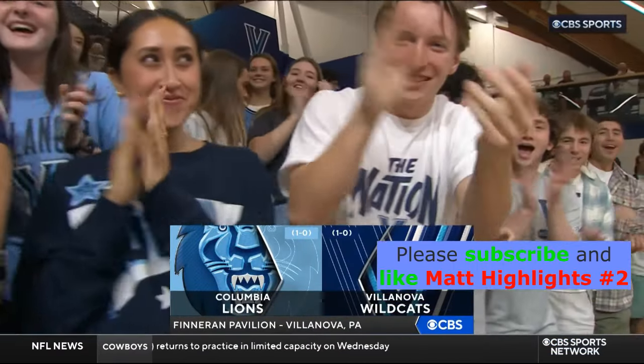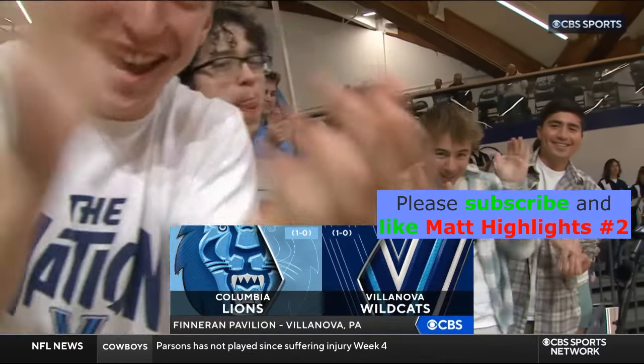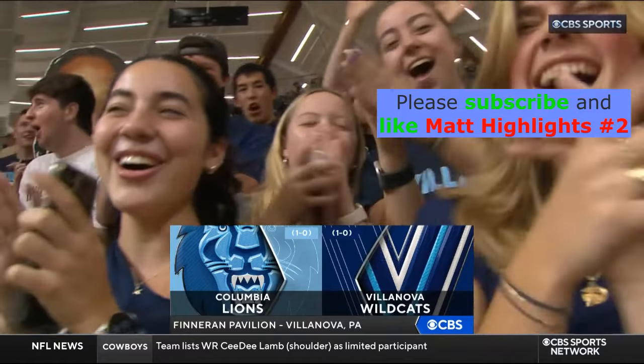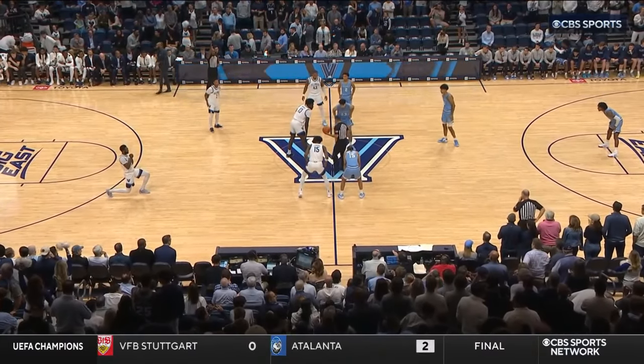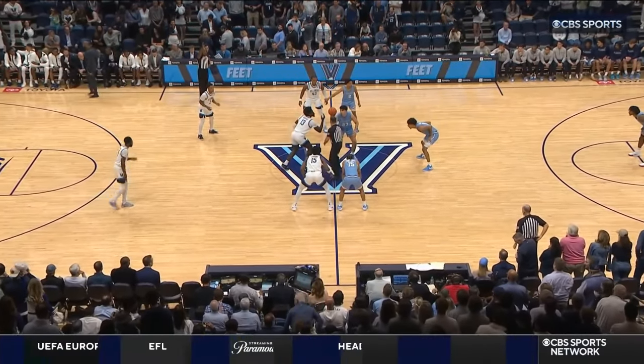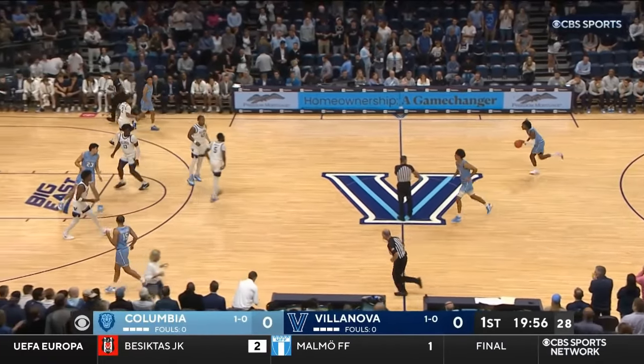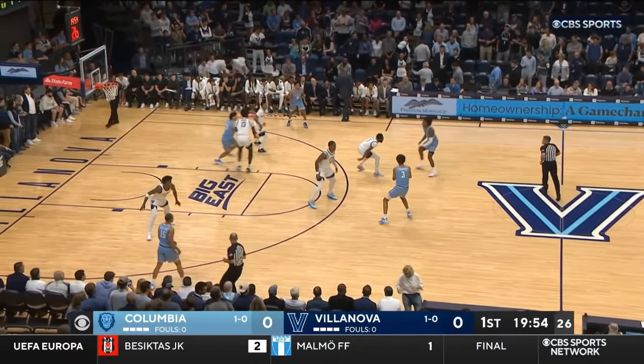It's early November, which means we've got basketball on the campus of Villanova as they host Columbia here at Finneran Pavilion. And with that, we say good evening. Jordan Cann alongside the former coach Steve Lappas, who coached against Villanova, as we get set for the tip. Columbia will go ahead and start this game off with the rock, and off we go.